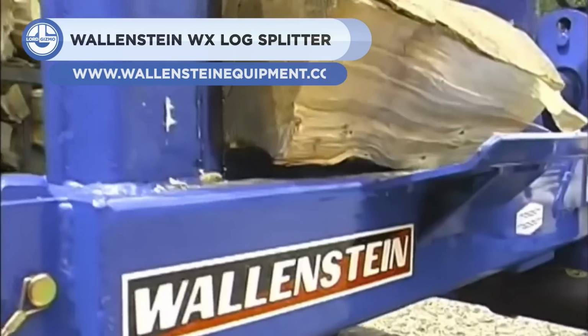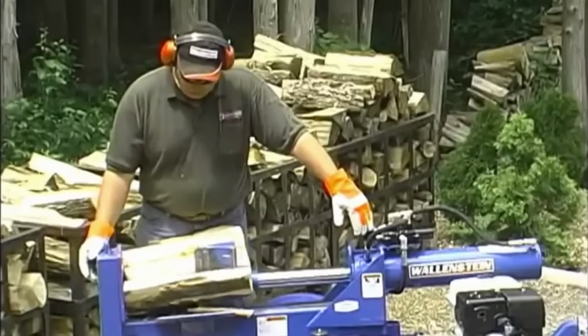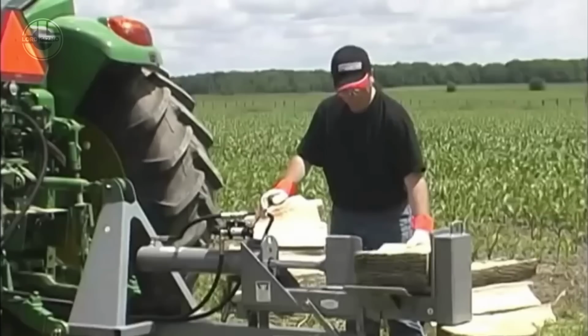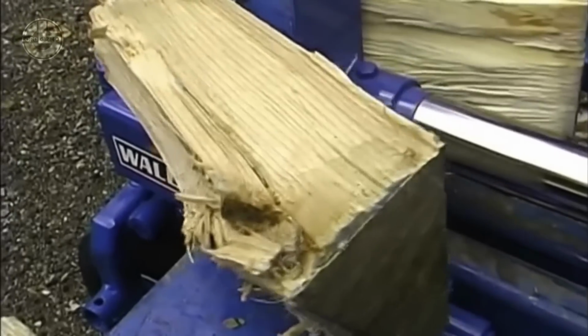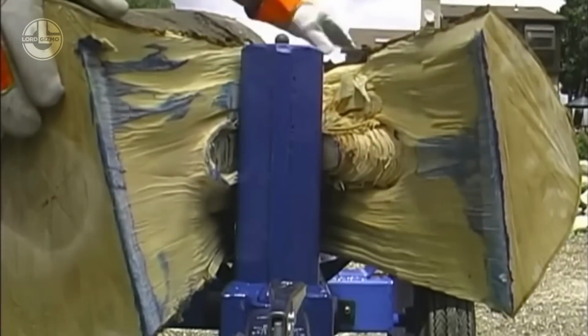Next, we have the Wallenstein WX Log Splitters. These log splitters are very popular and are the creation of Wallenstein Outdoor Power Equipment, a company that specializes in wood processing machines. They can be powered by gasoline engines or PTO shafts on tractors.